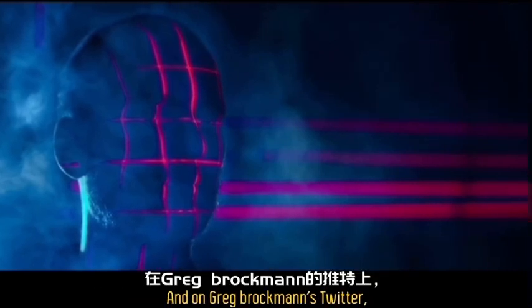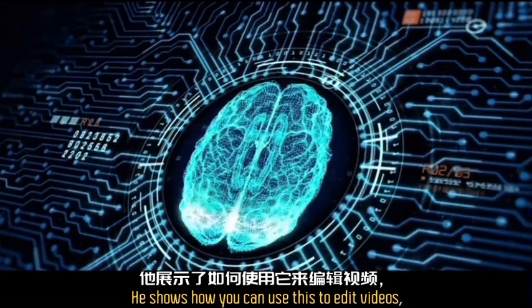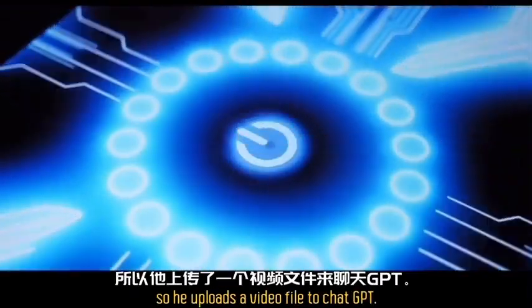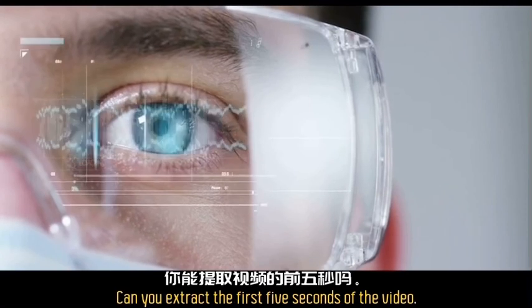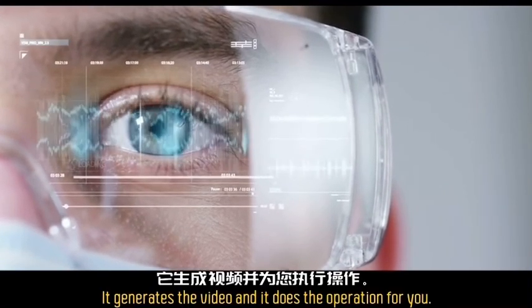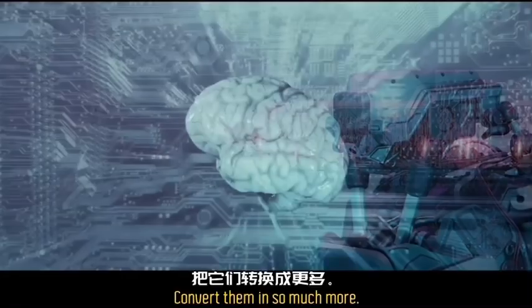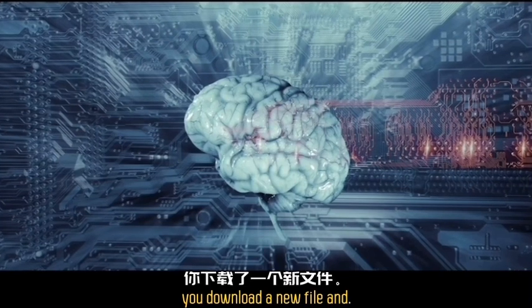And on Greg Brockman's Twitter, he goes even further than this. He shows how you can use this to edit videos. So he uploads a video file to ChatGPT, then he says, can you extract the first 5 seconds of the video? It generates the video and it does the operation for you. Can you believe this? Inside of ChatGPT, you're going to be able to cut up videos and convert them and so much more. You click a link, you download a new file.